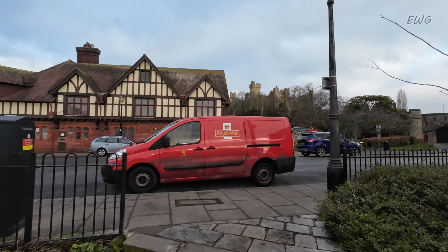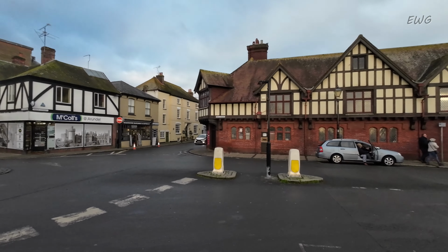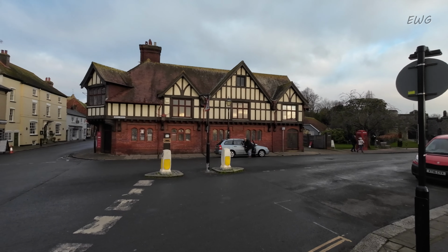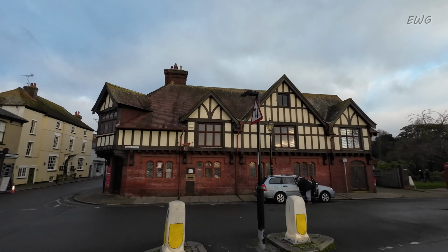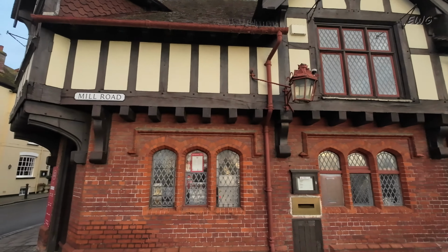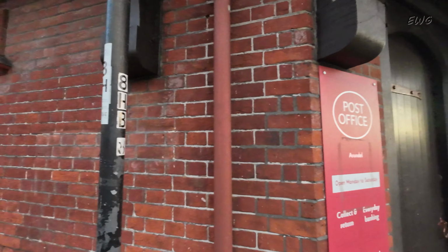Got the post office building here. I believe that's mock Tudor style. With all the years I've been coming to Arundel, I never went in the post office, but I always assumed that whole building was the post office. And I had a picture in my mind of a whole area filled with people and long queues. And then I went in there one day, last year sometime, and it's like a tidy corner shop. And that's all it is. The rest of the building, I don't know what it's used for, probably by the post office. Oh, it's closed.